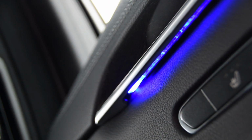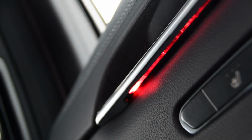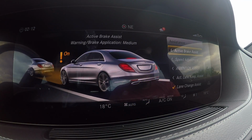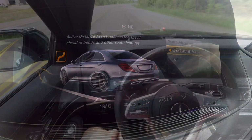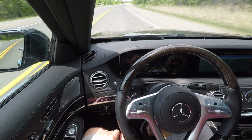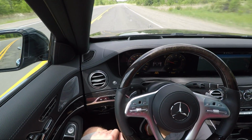There's even an ambient lighting system with colors and patterns you can customize on the fly. Safety and autonomous systems are abundant. Among S-Class's capabilities are hands-free moments of highway driving where the car steers for you and can even make lane changes hands-free after you tap the turn signal.